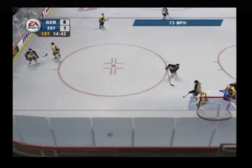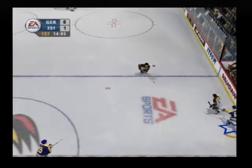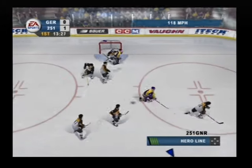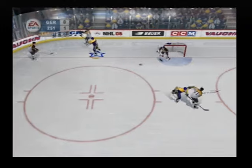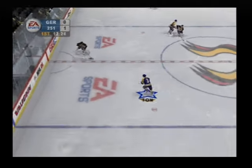From the blue line, his shot. Skipper. To Jochen Hecht. He dumps it in. Kennedy shot right on. Into the slot. Great save by Kolzig. Laid out. Puck picked up by Boom Boom. Good work to keep the score tight.